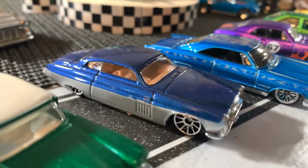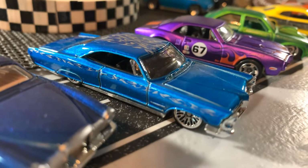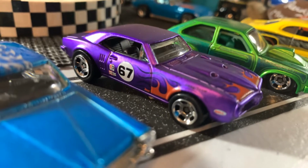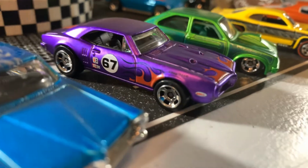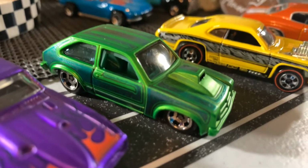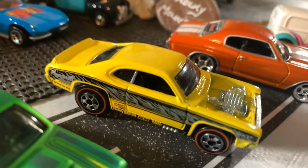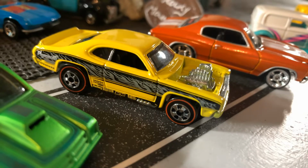And then the fish chipped. That was pretty sweet. 65 Pontiac Bonneville, which I really like. That was really nice. But the one that really stands out the most out of all these is the Spectra Frost 67 Pontiac Firebird. It's pretty sweet looking. I really like this. Like the color of it too. And the Chevy Chevette, and that's also Spectra Frost Green. And then the Plymouth Duster Thruster. I like the color of it too. It's got the red lines on it.